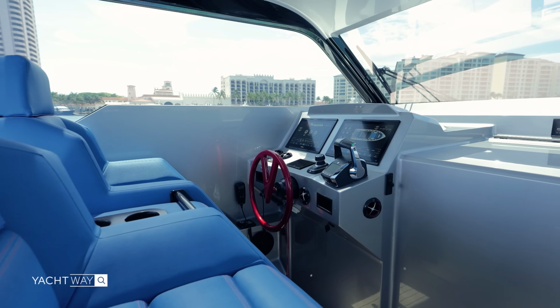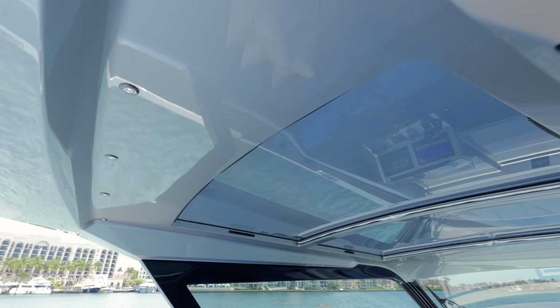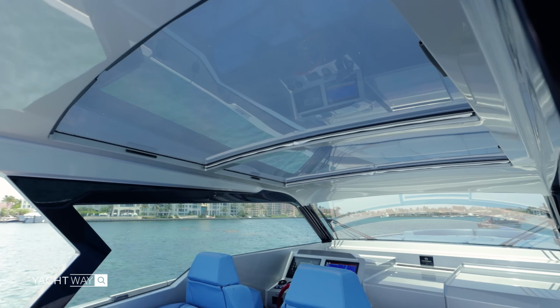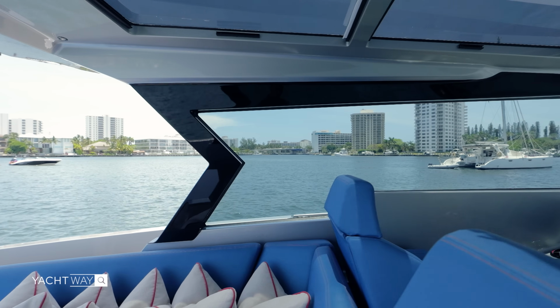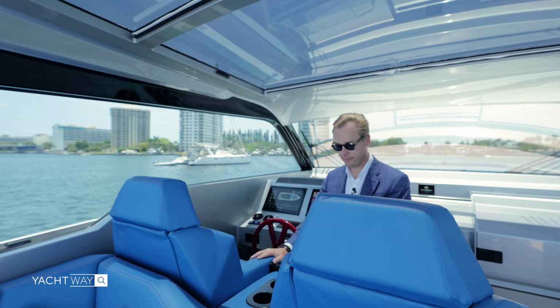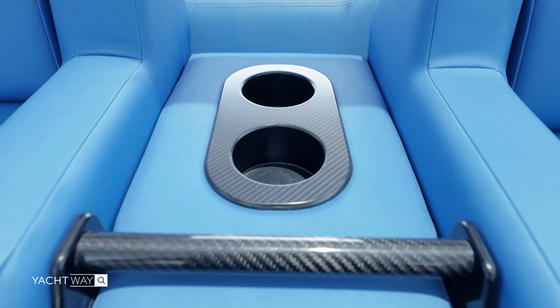Helm station. And right above your helm station is where you have these large window panels or glass panels that let in an ample amount of natural light. If you do want to get extra protection from the elements, from the sun itself, we actually also have here covers, which we removed just to show you how nice these large window panels are. And underneath is where you have your sports car helm seats with 2 cup holders right in between.